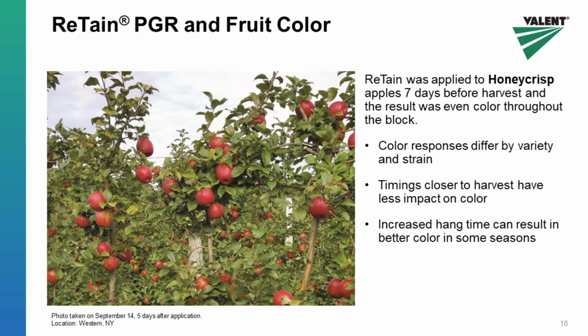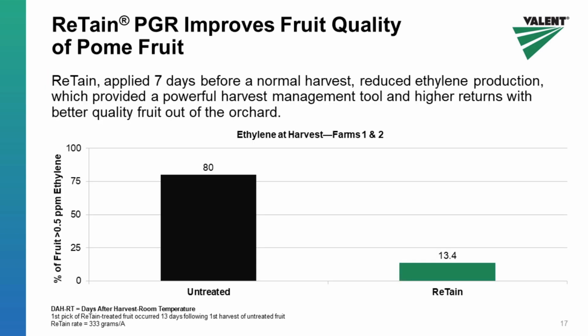And then the additional hang time that often results there can improve fruit color in those seasons when the harvest delay gets you into some cooler nights. So here's an example of where Retain was applied to Honeycrisp 7 days before harvest, and you can see all the beautiful natural color has developed here, and this fruit then had really good drop control, really great management of fruit firmness and fruit quality. So there are ways to manage through this, and again, I'll point you to the Retain technical manual and other resources that we have that will talk more about this.